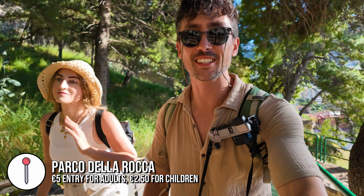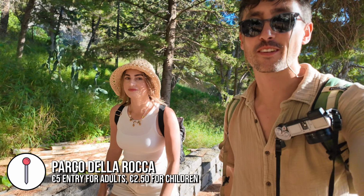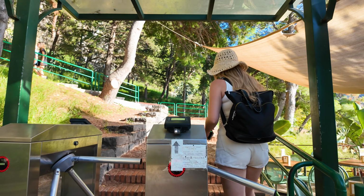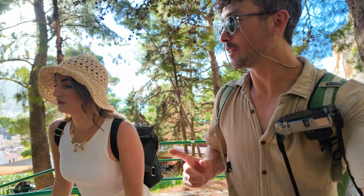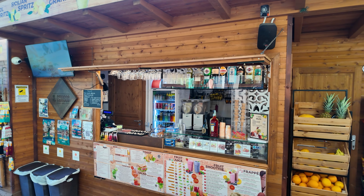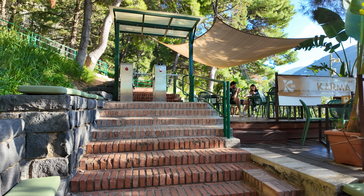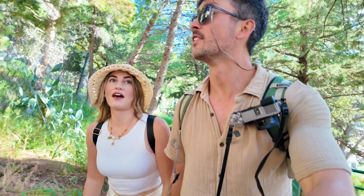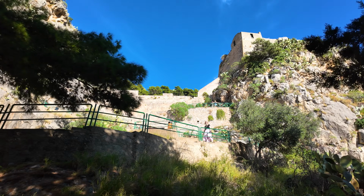Well, that was close. Your last entry to the park is 3 o'clock and it was 2:55 when we arrived. So luckily we've got our tickets, 5 euros each. There's a great little cafe stop, and guess what? Karma, the place where we had lunch, supplies the food apparently. This place closes at 5, so we have 2 hours to explore.